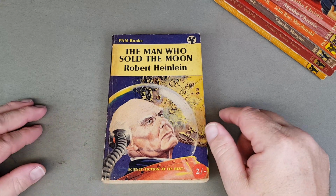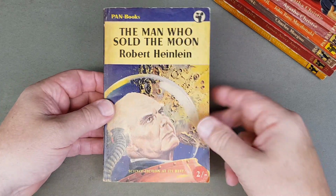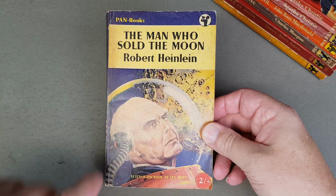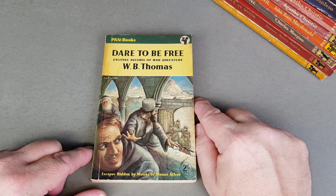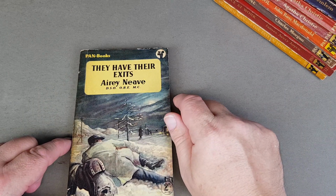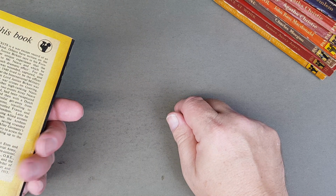This is a nice one here. The Man Who Sold the Moon, 327, classic Robert Heinlein. Very interesting sort of cover on that one, a bit more unusual. Looks like a guy in a spacesuit, but he's actually in an actual suit underneath. So yeah, quite interesting that. 328, Dare to Be Free. Escaper hidden by monks of Mount Athos. 328. Great one here, Airey Neave, They Have Their Exits. Great one that, 329. Brilliant stuff.